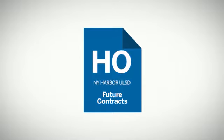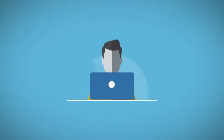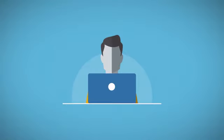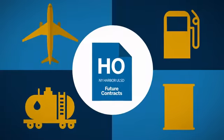The NYMEX NY Harbor ULSD futures contract is the distillate fuel benchmark through which traders manage their price risk in ULSD and associated distillate products such as jet fuel, heating oil, and gasoline.